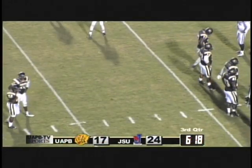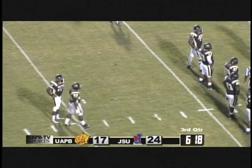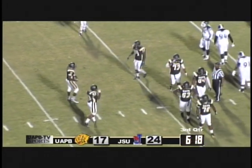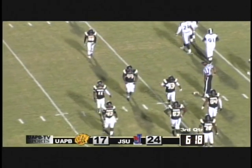Going to bring in Michael Wilson, their power back. Give you some different options here. And a better blocker out of the backfield. Jackson State wants to talk things over with a timeout.